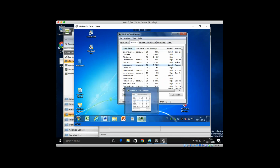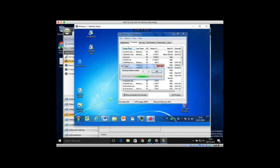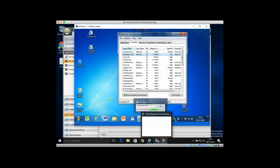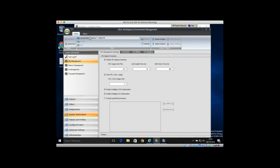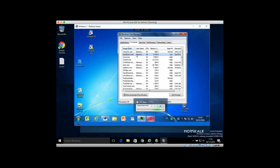Now, if I go back to my machine here, I have my application running at 100% CPU. This one. Okay. There. You see, I switched this application to the low priority. But in fact, this is just to ease my demo. By default, it's 15 seconds. After 15 seconds, WEM will lower the priority of this process. As you can see, low. Which means that maybe the application is using 100% CPU, but with a low priority.